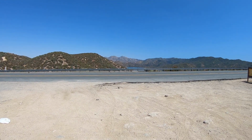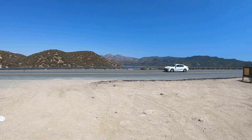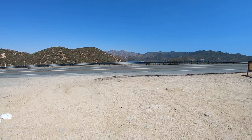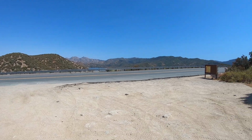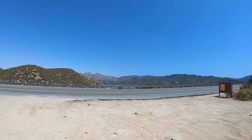Not sure what this highway is. Like it says, Route 24. Not sure. 138, San Bernardino 138. Yeah, I'm not sure what that is. Is that what it is, San Bernardino 138? Yeah. So we're going to look for a place to eat lunch, and then probably just take the asphalt home.